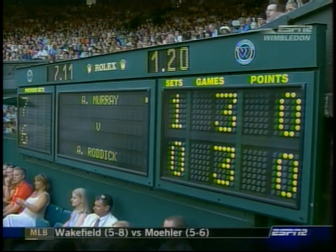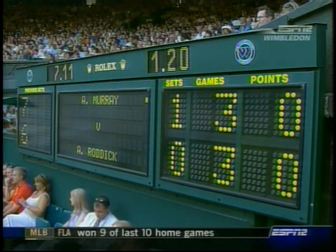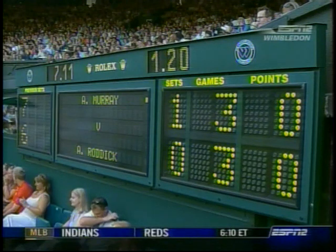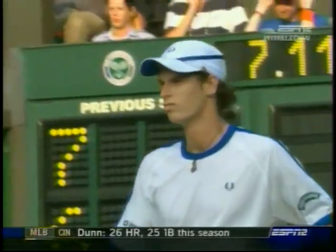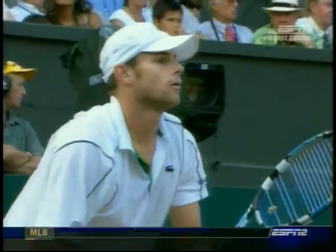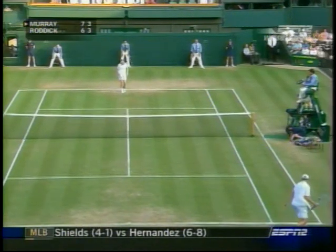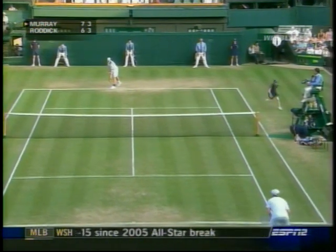Watching Andy Murray and Andy Roddick. Murray from Great Britain, call him a Scot, and Andy Roddick of the USA, former US Open champ and number one in the world, taking on this teenager from Scotland. We're in the second set. Roddick had eight chances to break in the first set and didn't break. Won it in a tie break. Now it's 3-3, no breaks, second set.